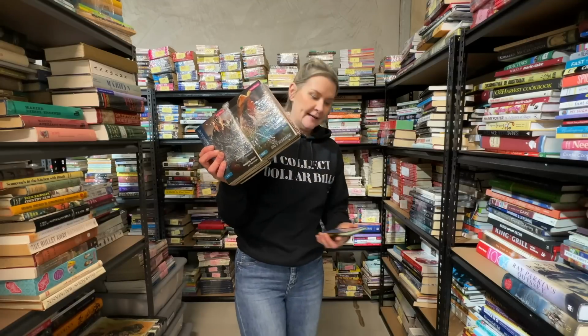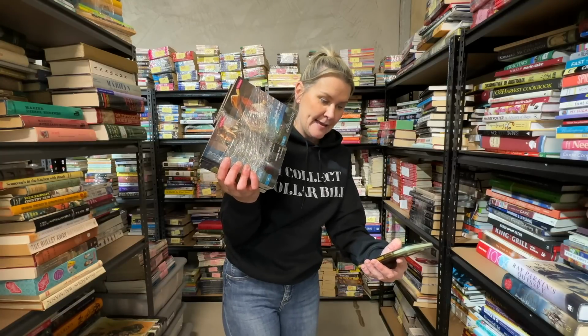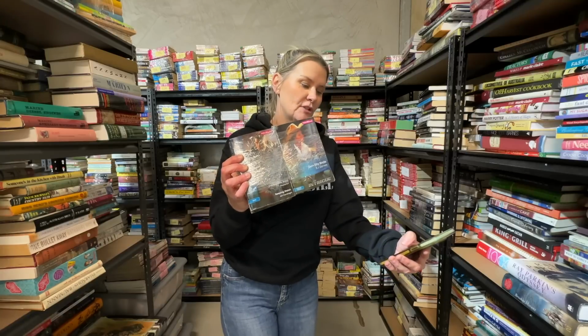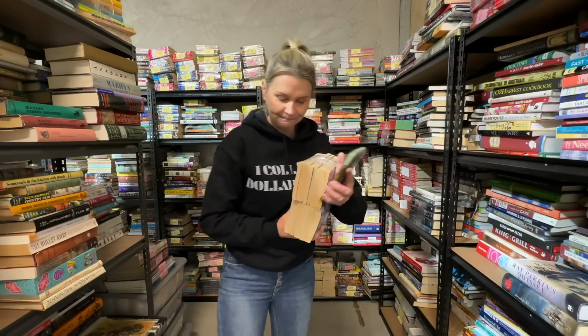Okay, so this is another set of Mills & Boon. These ones are the Intrigue ones. I've only just listed this in May. It's just gone into June. So these ones have just been listed in May, and I sold this bundle for $25.99.